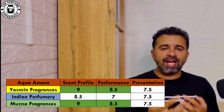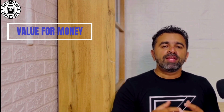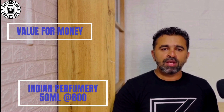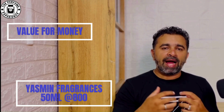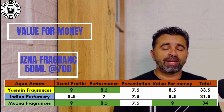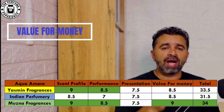Now the last factor is value for money, and this is where things get a little complicated, or rather where the tables change. Mehdi Hasan's 50 ml comes at 800 rupees, thereby putting him at the 3rd place. Yasmin also comes at 800 rupees for 50 ml and thereby comes at the 2nd place, and Muzna's 50 ml comes at 700 rupees, making it more value for money and getting a 9 out of 10, thereby putting it in the top spot by 0.5.